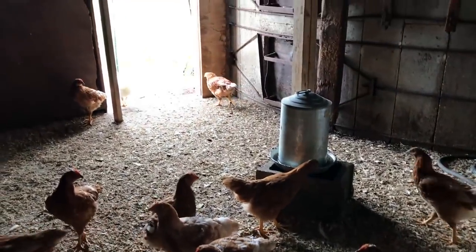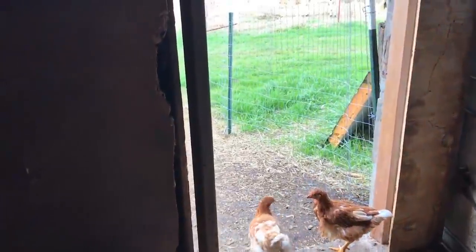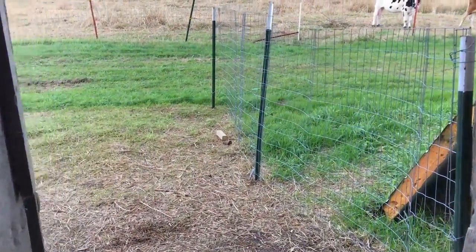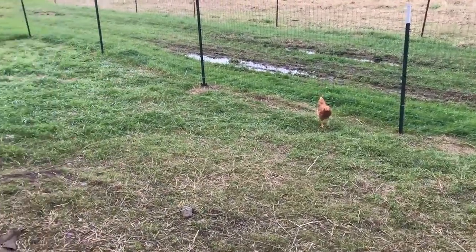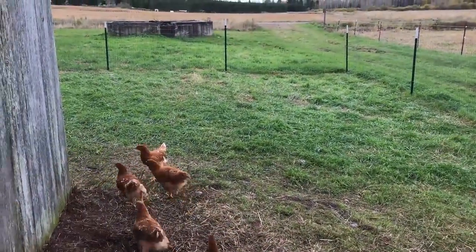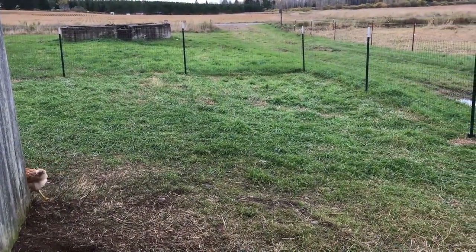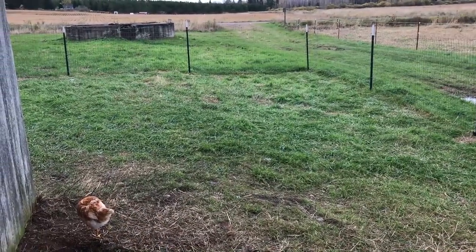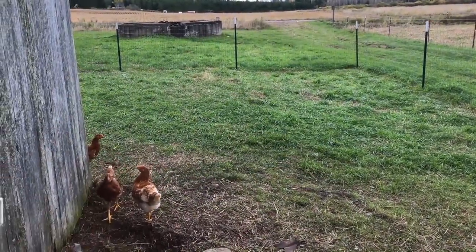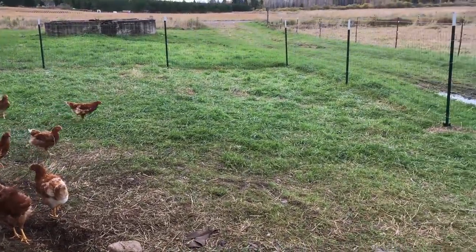The roosters are not super protective yet, which is good. We've been holding them a lot, but I'm sure they'll do their job. As you can see, their chicken yard is great. They're not really tearing it up. I am happy they're not tearing it up. I'm just surprised that they haven't yet, because they usually did.